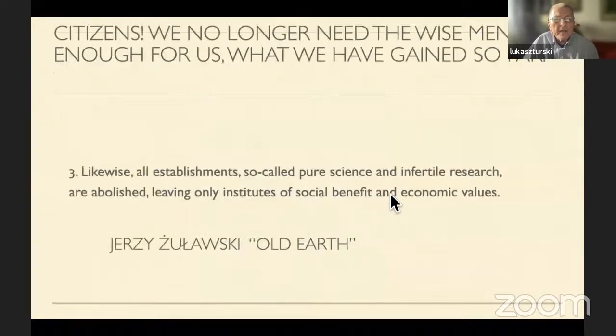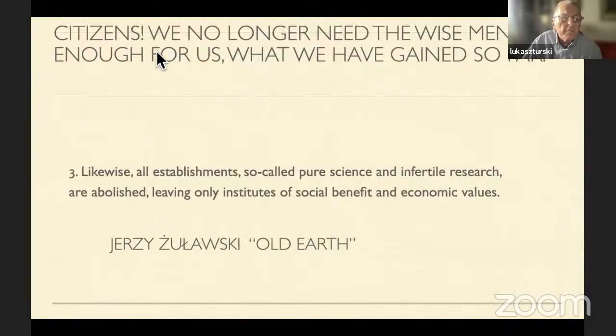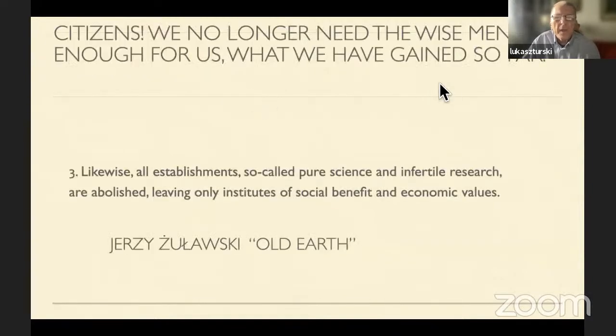All right, so in some sense, these ideas of Appleyard, Levine, and so forth are essentially the same as in the book by Jerzy Żuławski, which I was discussing with you some weeks ago. And I quote here from that book, a statement: citizens, what we have gained so far, everything is enough for us, what we have gained so far. And there is this part of a sentence which I already quoted for you.